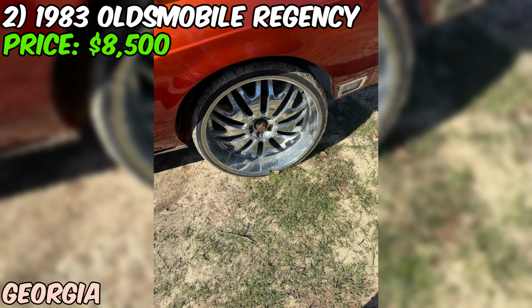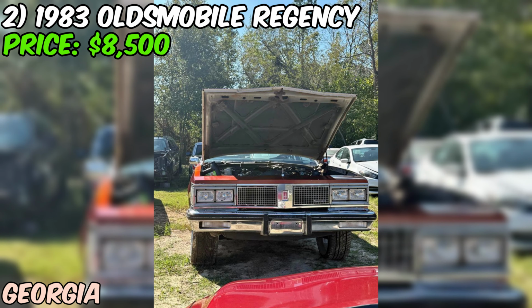As always, I strive to provide an honest and sincere overview of the cars I feature. While this Regency appears to be in excellent condition, it's important to approach the sale with a critical eye and gather as much information as possible before making a purchase.